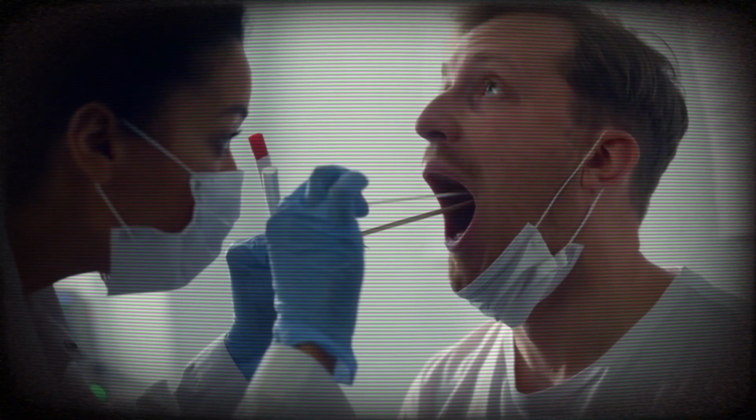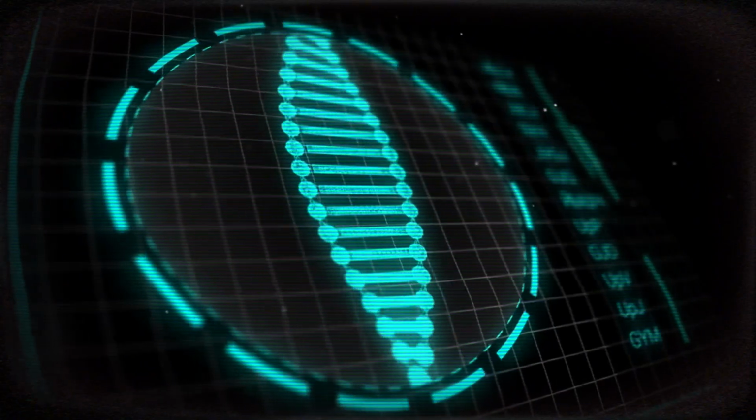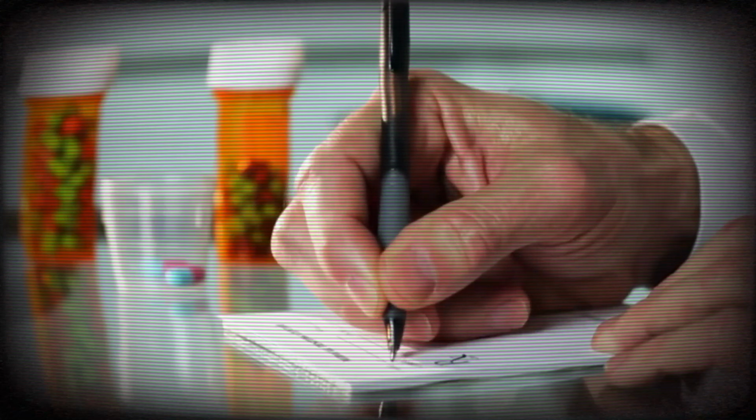Pharmacogenomics is a simple cheek swab that uses your genetics to help doctors better understand what medications you need.